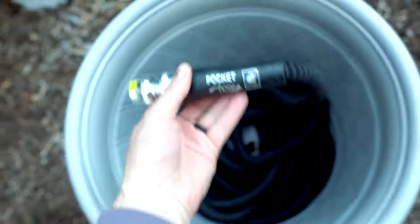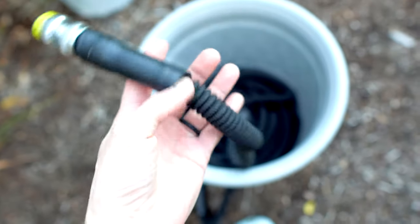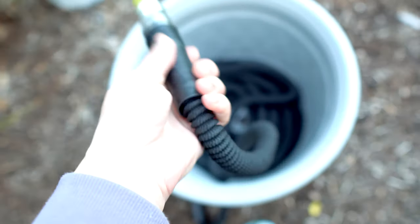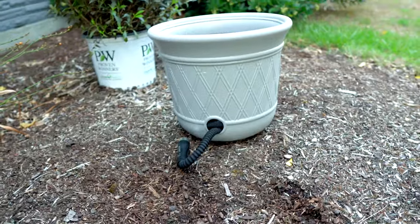This one's called Pocket Hose. It's one of those expanding fabric hoses. It's so much nicer for watering and just containing in the yard. And then the other thing I found recently was this hose pot. This one's just a plastic one.